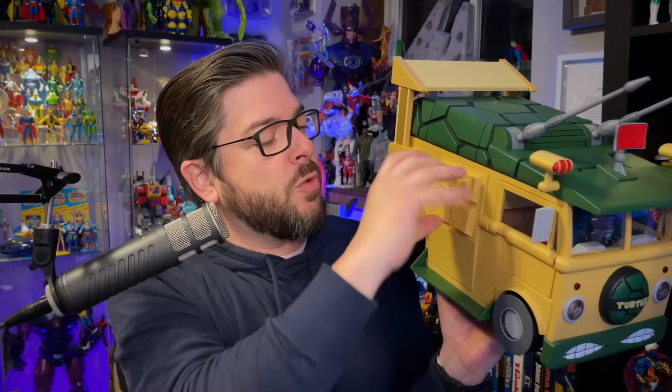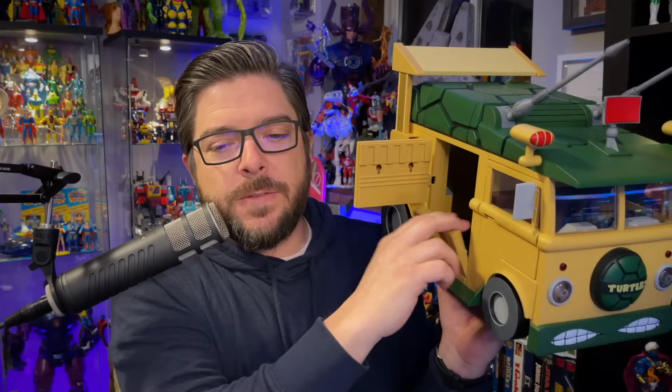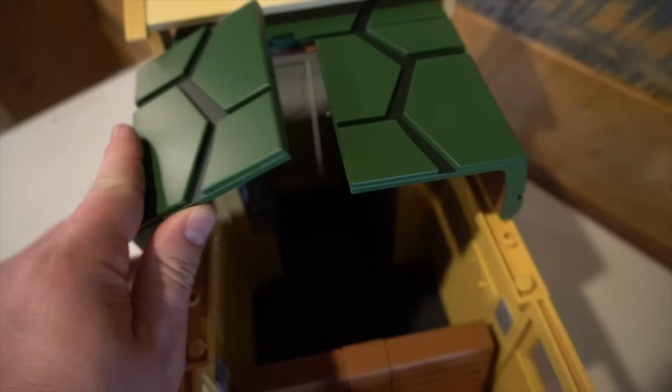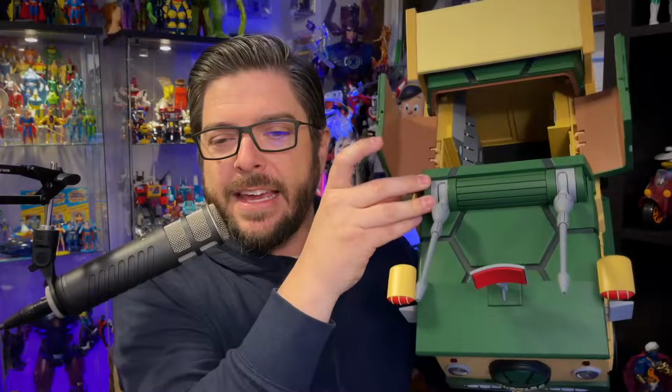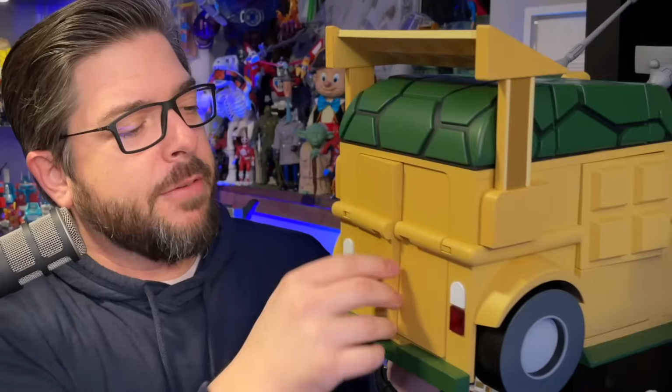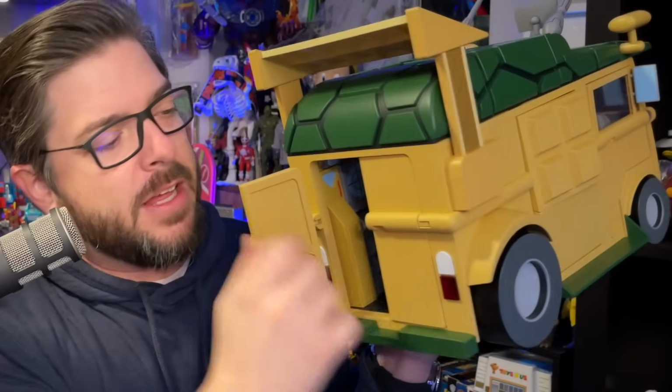The same is true with the side doors. They just feel a little bit floppy and not very secure. The top doors, the hinge doesn't even really feel like a hinge. I feel like it could just pop off at any given moment. And the range of motion on the back doors is kind of clunky as well.